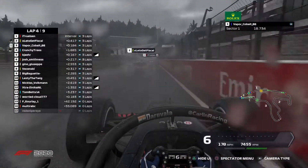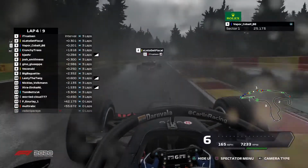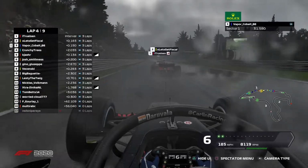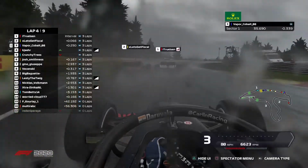Vapor Cobalt joining this train is definitely a 3-man train up front now. With Vapor Cobalt 0.2 of a second behind the speedy Let's Get Fiscal. Return is about 0.3 of a second behind Trulson. Certainly will be interesting to see what these drivers do here, as we're already about halfway through the sprint section of this race.